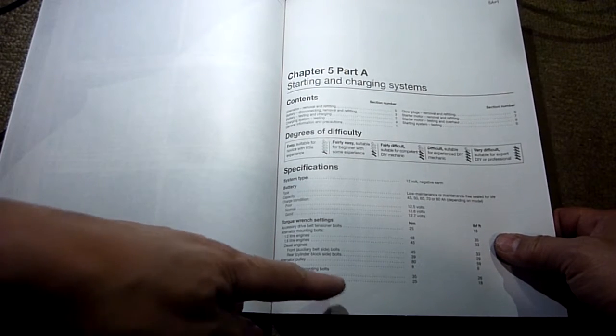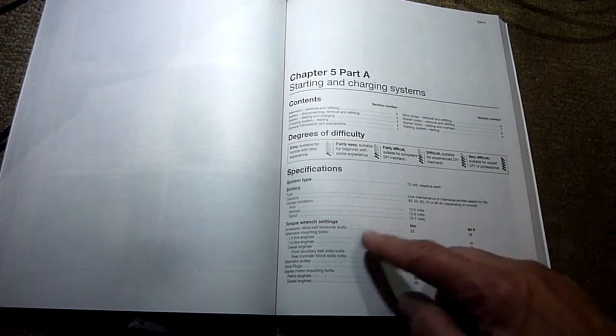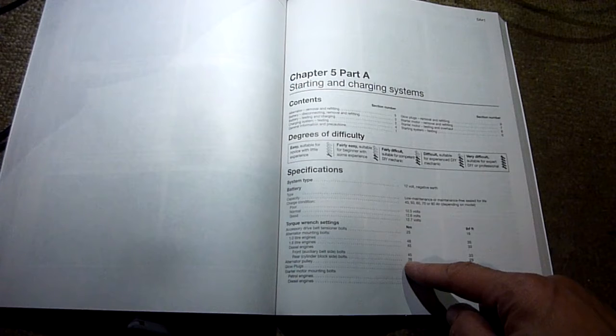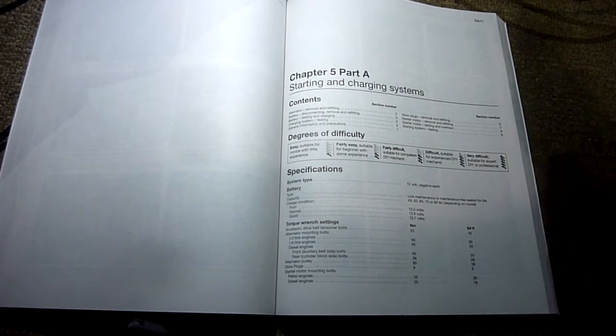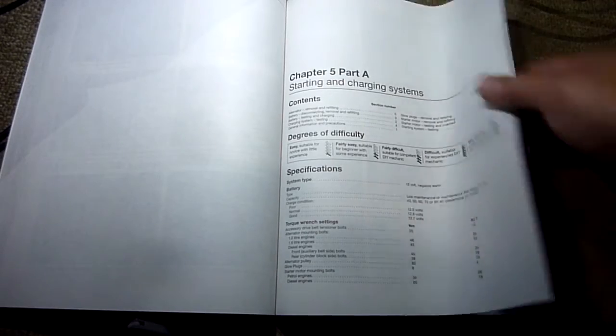Starter motor, well, don't really need to know that, done that yesterday. It should be looking for alternator mounting. Oh, here we go. Alternator mounting bolts, 2 sets, so 45 newton meters for the front, 39 for the back. So the front must mean the larger bolts. Auxiliary drive belt, yeah, so where the auxiliary belt is, it's 45, and the rear on the other side, coming in from the left hand side of the engine, which is the passenger side in the UK, only 39. Alright, so that's what we're looking for.